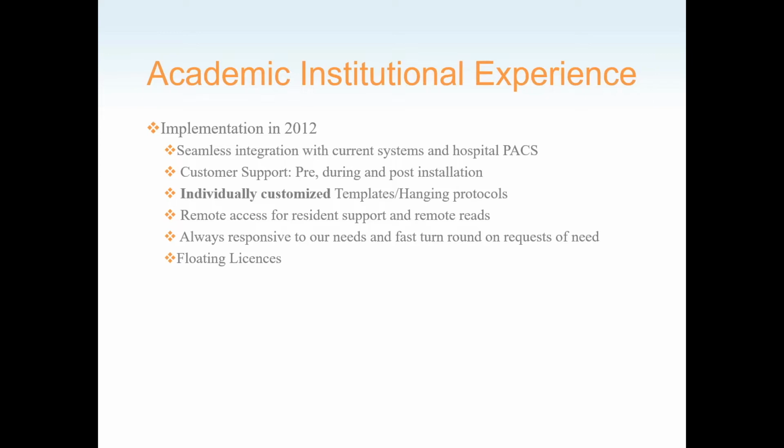Another thing I wanted to focus on was Hermes having floating licenses. And these licenses, as I mentioned, are floating and not fixed to any station. So they're portable across sites and can be used remotely, thus giving institutions, physicians, and technicians the freedom to work from anywhere to maximize efficiency while keeping the costs low.